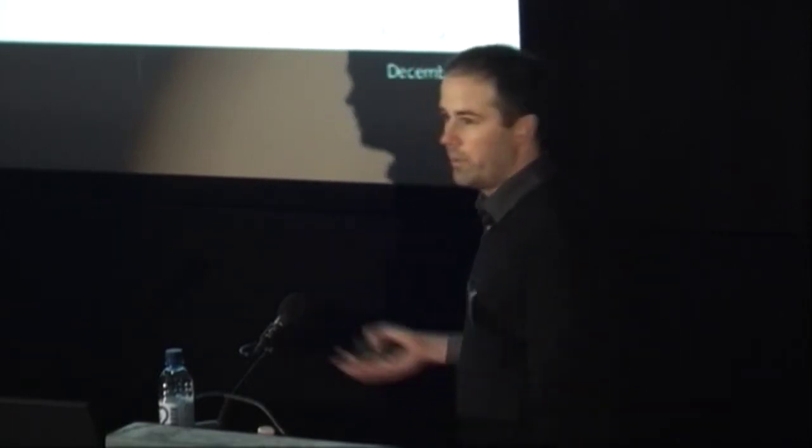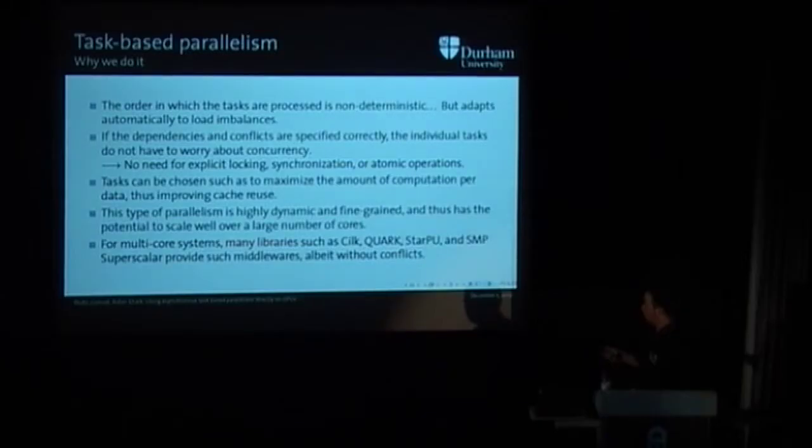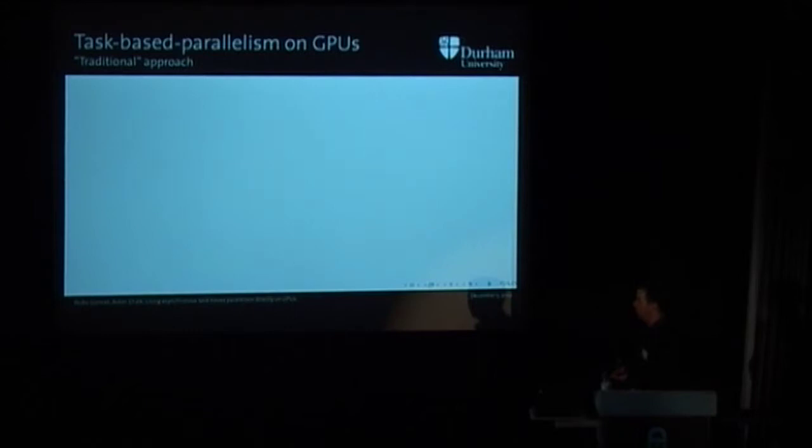Now, all this is, of course, nothing new. People have been doing this since the 80s, or if anybody can remember anything from back behind the 80s, maybe even there. And there are many libraries that will do task-based parallelism for multi-cores, and even some used for heterogeneous systems. The best-known libraries are Cilk and Quark. Well, Cilk is now part of Intel's Threading Building Blocks. Quark was developed for linear algebra. StarPU and SMP Superscalar are computing projects that don't have any real HPC applications yet. They all do this, however, with one significant difference. They do not do conflicts. They only do dependencies. So we're adding conflicts to the mix. We'll see later on why.